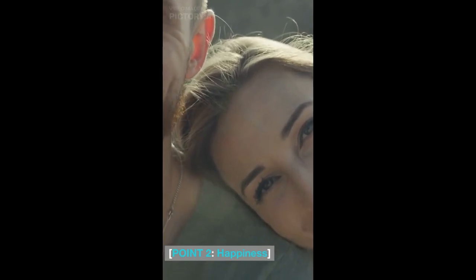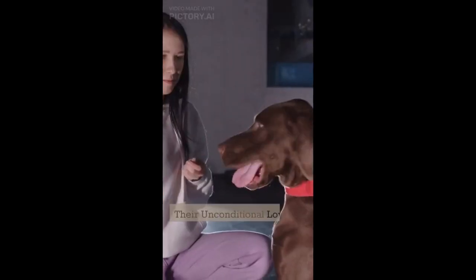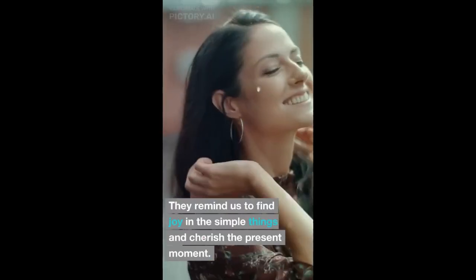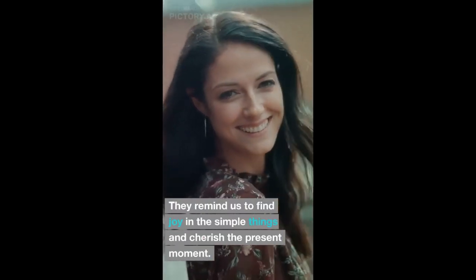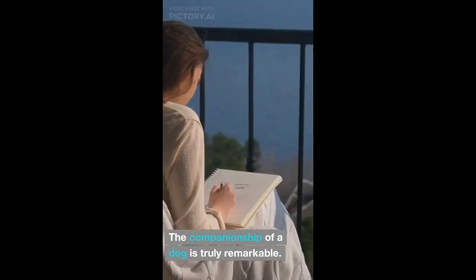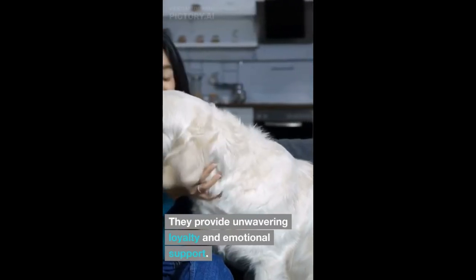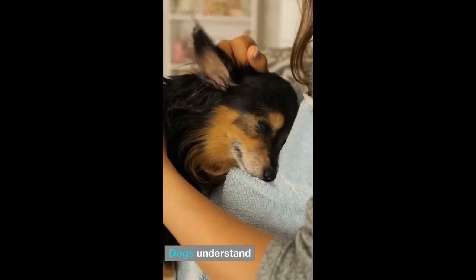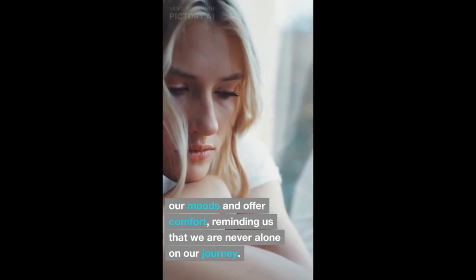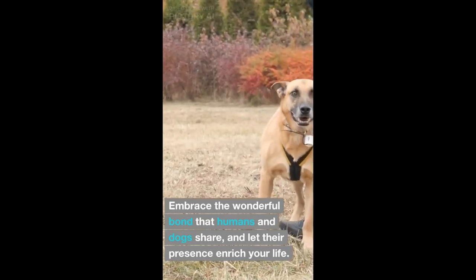Point 2. Happiness. Dogs bring immeasurable happiness into our lives. Their unconditional love and companionship brighten even the gloomiest of days. They remind us to find joy in the simple things and cherish the present moment. Point 3. Companionship. The companionship of a dog is truly remarkable. They provide unwavering loyalty and emotional support. Dogs understand our moods and offer comfort, reminding us that we are never alone on our journey. Embrace the wonderful bond that humans and dogs share, and let their presence enrich your life.